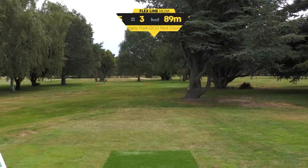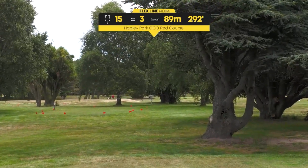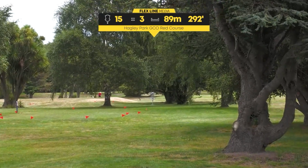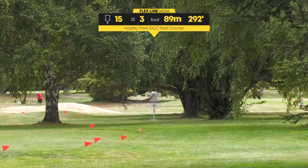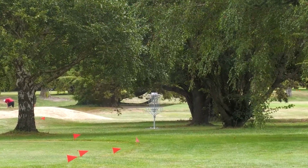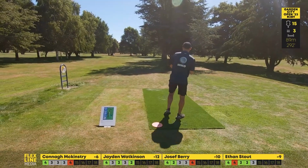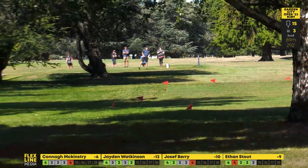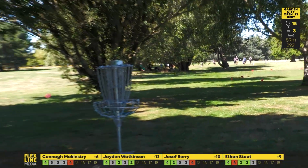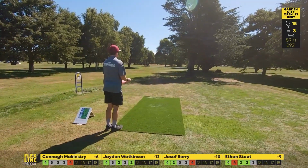It's an unlucky putt. Hole 15, we've got a short little par 3, 89 metres. We've got an OB golf tee-off area, I think, in the middle, but that shouldn't come into play. One tree on the left there, which blocks the forehand line, and Jaden is going for that forehand line, so we'll see if he can make it past. Nah, you just flex around it. He's going for the low straight approach. Ends up a bit inside, but he'll have a look at the basket.